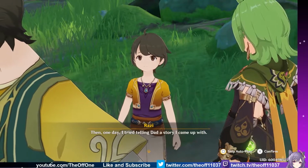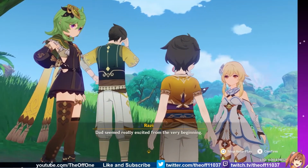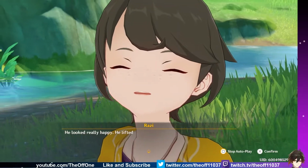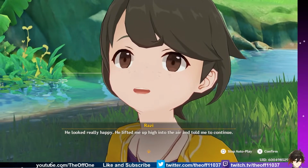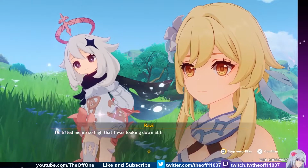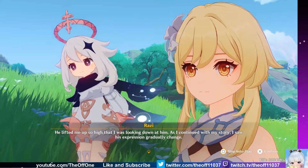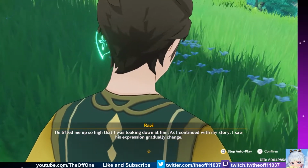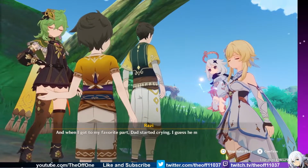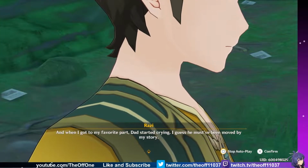Then one day, I tried telling Dad a story I came up with. Dad seemed really excited from the very beginning. He looked really happy. He lifted me up high into the air and told me to continue. He lifted me up so high that I was looking down at him. As I continued with my story, I saw his expression gradually change. And when I got to my favorite part, Dad started crying. I guess he must have been moved by my story.